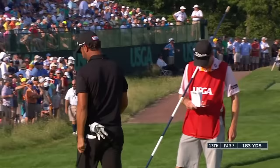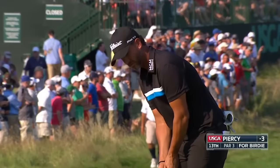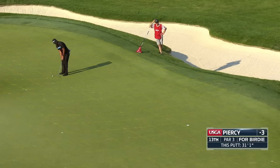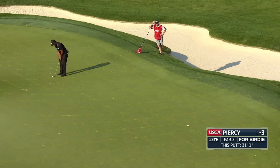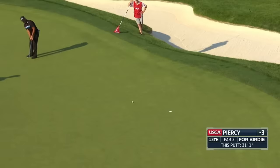Opportunity here for Scott Piercy. He made a long putt on the previous hole. Got to give Piercy a lot of credit here because he was struggling mid-round yesterday, has held it together to this point. See this green here, how much it slopes right to left. Has he done it? Oh. He'll stay 2 back.